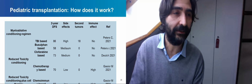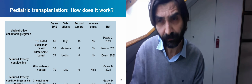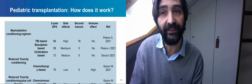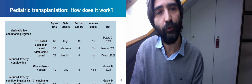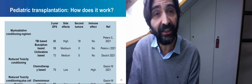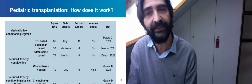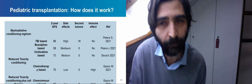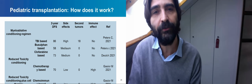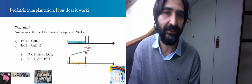So in summary, the open question is, how does transplantation work? We have to consider the malignancies, the conditioning regimen, the patient and the donor, and we have to consider that the post-transplantation phase, in some cases, is a great opportunity to boost the immune system and to induce a graft versus leukemia effect in our kids.